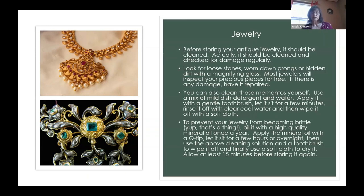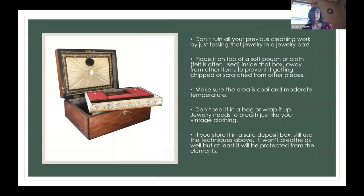Then use the above cleaning solution and a toothbrush to wipe off that oil because you don't want that on there. It'll cake and form a layer. And then finally, again, use that soft cloth to dry it and allow it at least 15 minutes before you store it again. Don't ruin all your previous cleaning work by just tossing it into a jewelry box.